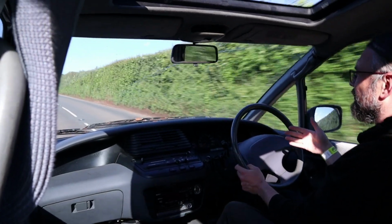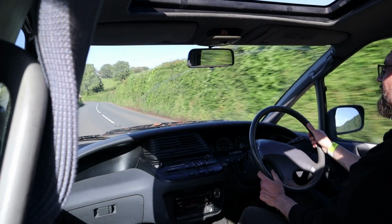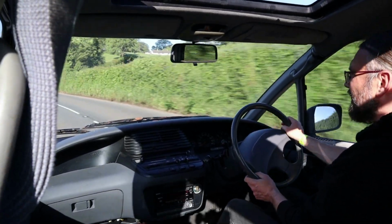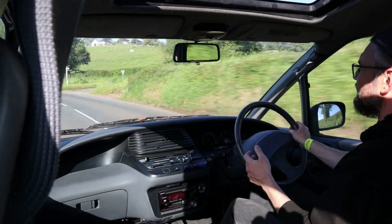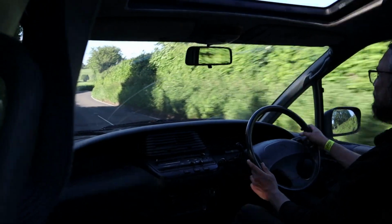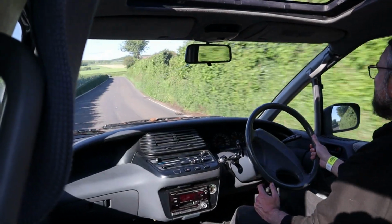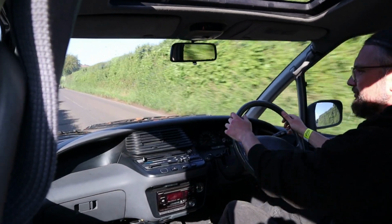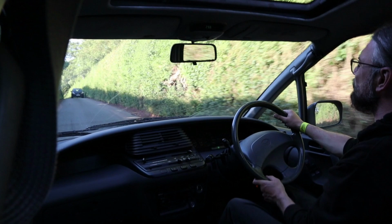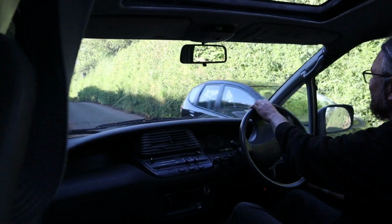So even though I've got my foot down, it's still changed into top gear with the torque converter lockup by the feel of it. It wants to keep the revs down. I certainly appreciate an automatic gearbox that wants to keep the revs down in a diesel. Diesels are all about torque, and too many diesel autos are too revvy. I don't like that. It's fairly quiet, given I'm sitting on top of the engine. I don't think that's too bad at all.